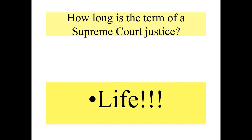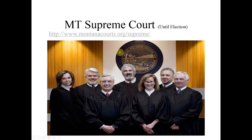How long is the term of the Supreme Court justice? It's for life. So once they get appointed, they can stay in until they die or until they retire. They can be ruled incapable, lacking the capacity. I think there have been a couple of times in the history of the United States, not many, where they have actually had to dismiss, or there's a process to go through to get rid of, I hate to use the terminology, sounds kind of rough, but to get rid of a justice that maybe is unable to fulfill their obligations, mental issues, whatever the case may be.